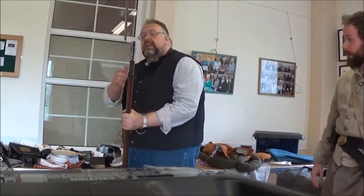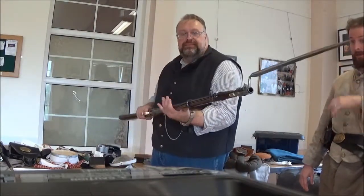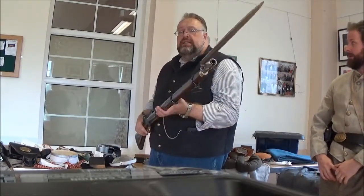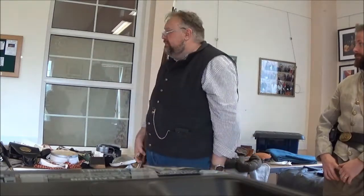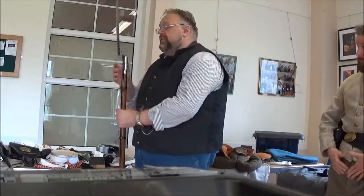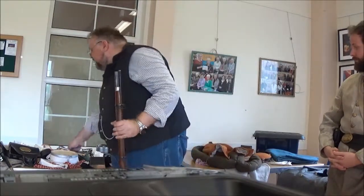Okay. You have about 14 inches of steel. Is that very heavy? Heavy enough, you know. They tended not to wear slings, and when you marched like this... And then, basically, I don't want to poke anybody, so I'll take this off to show you. I want to talk about the bayonet very slightly.